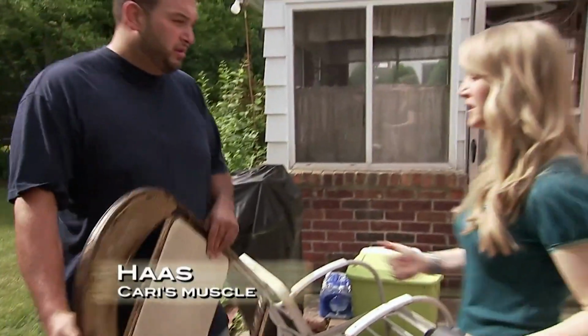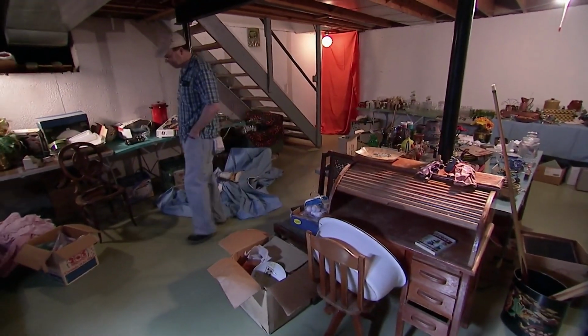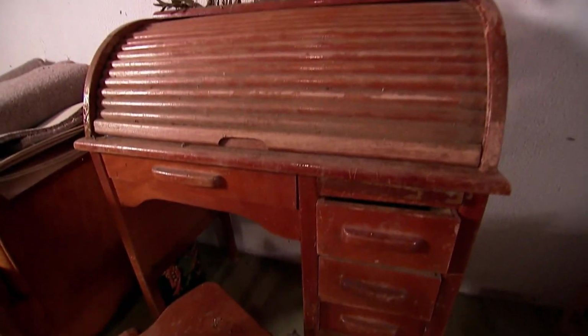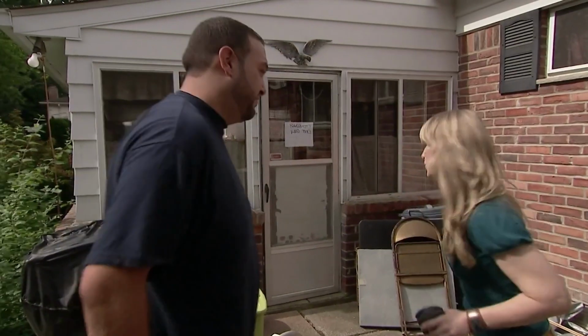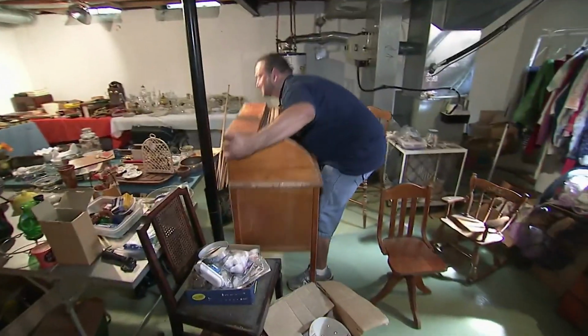Hey, Haas, I want you to get the desk out of the basement and bring it up and put it in the driveway. It's not getting any action down there. Let's bring it up and create like a mid-century modern 50s vignette. Only 50s stuff. Just create a little time capsule right in the driveway with it. And sell it. Use your creative skills. Gotcha. All right, let's do it.